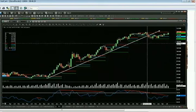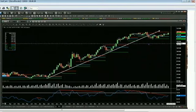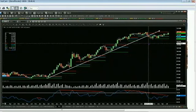127.24 level. But if it can take that out, 127.24 happens to be the market profile high on a monthly basis, then you've got continued bullish moves. But you'd have to say that 127.24 is really the target.